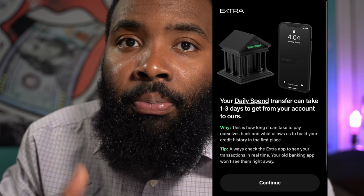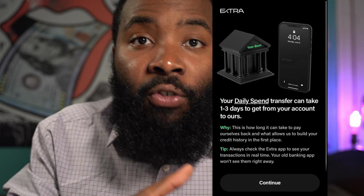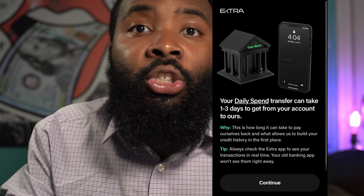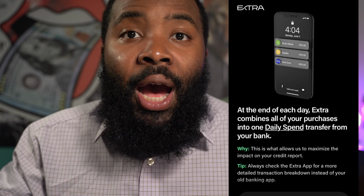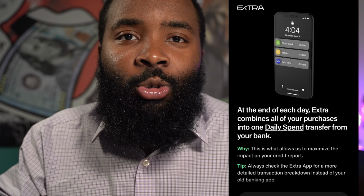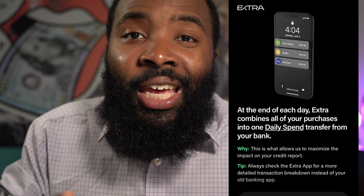Now, you have to keep in mind, it does take 2 to 3 business days for the banks to talk to each other, so you're going to have those lapses, those delays. But this will help you budget. This will help you keep track of your budgeting and monitor your spending, so you don't spend too much money from your checking account. And it's an extra layer of protection.